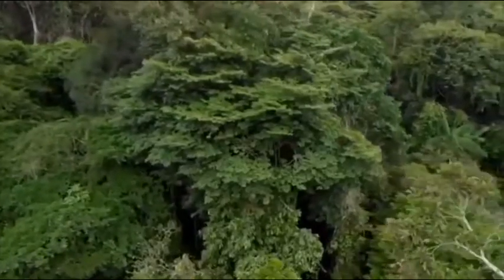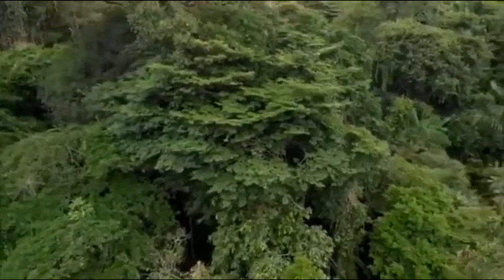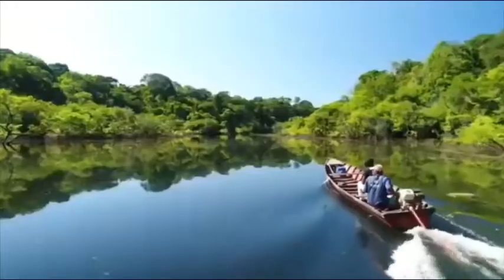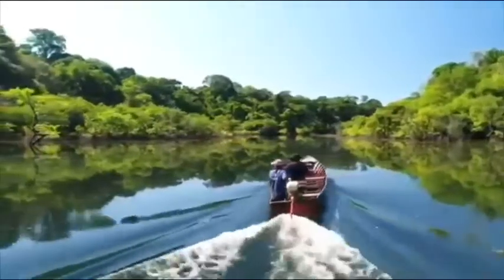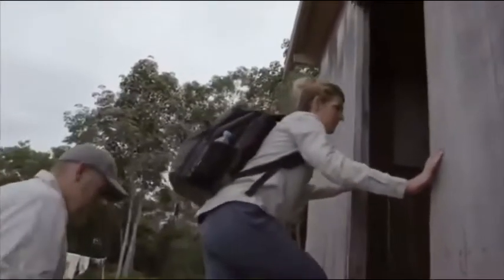The trees aren't harmed in any way. This is a very sustainable way to be able to collect this essential oil. And I think the potential for this oil in the Amazon is completely endless. There are so many trees, and we're going to be able to create hundreds of jobs. And that will just grow over time as we bring this market to the world.